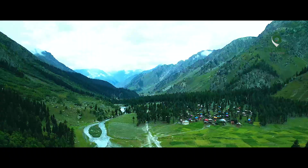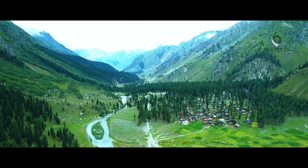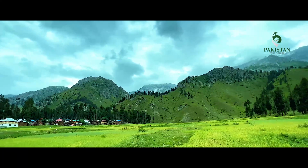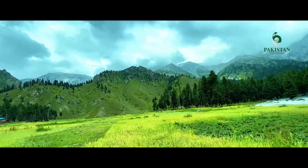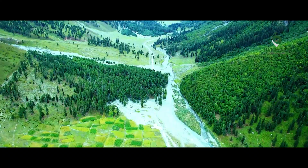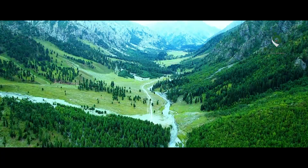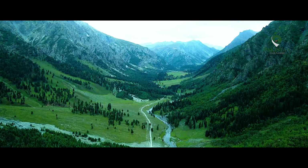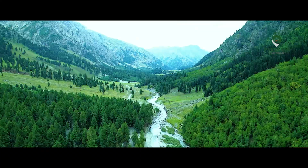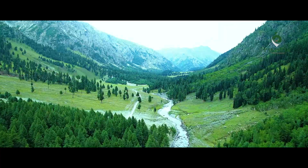Nestled in the heart of the Himalayas lies the enchanting valley of Minimarg, known for its breathtaking scenery and unparalleled beauty. This remote area is a hidden gem. A trip to Minimarg is an adventure in itself, with winding roads that lead to lush green fields, forests, and towering mountains surrounding the village.